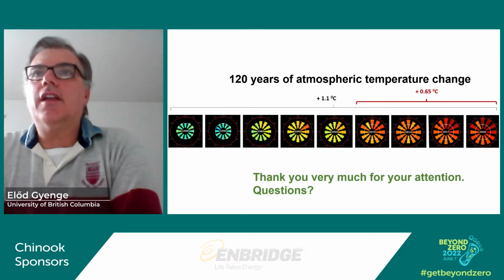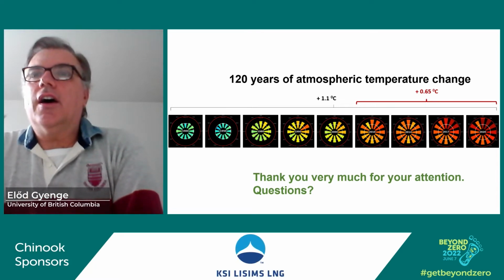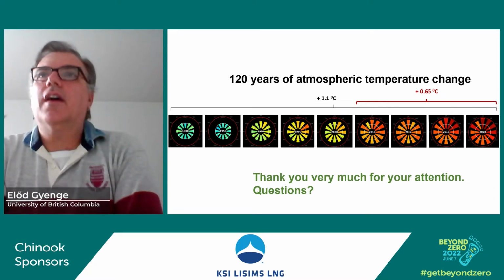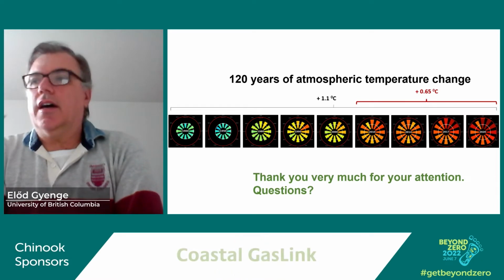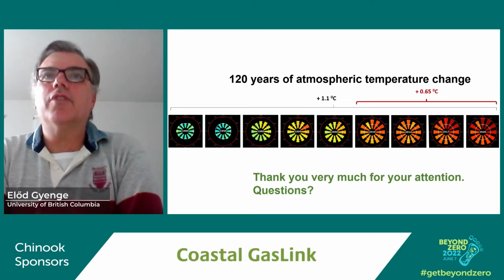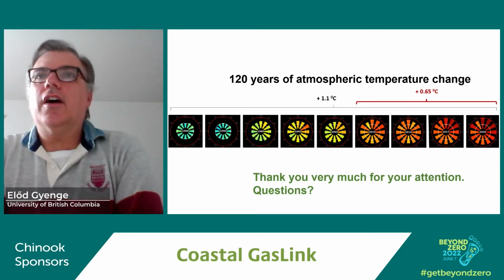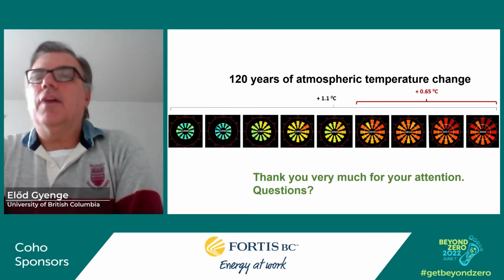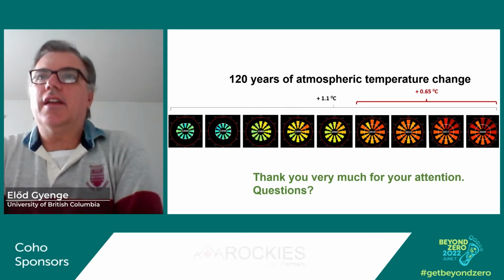And this graph really shows that starting in the last decade, unfortunately, we managed to increase the temperature on Earth by about 0.65 centigrade. And throughout history, the temperature increase was about 1.1 degrees centigrade.